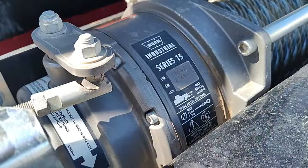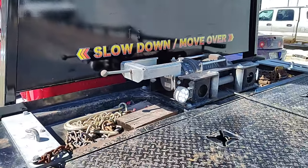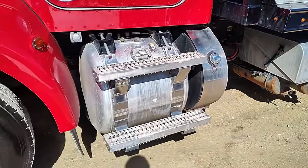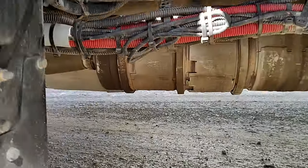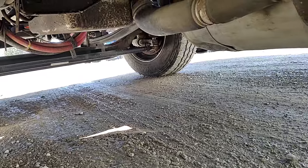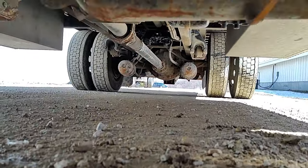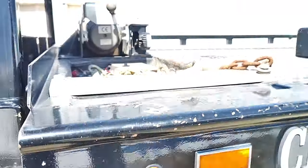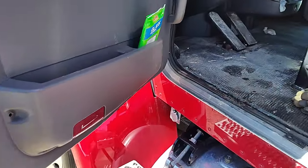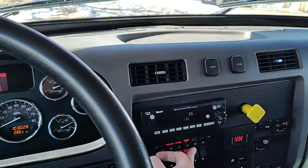This is the winch. Again, brand new cable on it. This side here, no damage. We'll go up here. I'm gonna shut our PTO off and all of our lights.